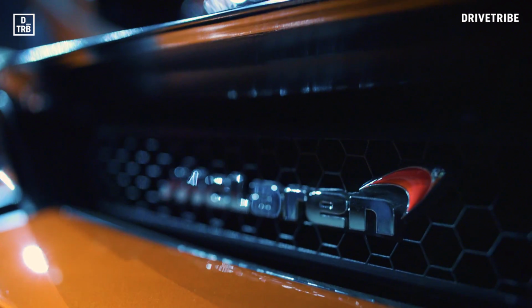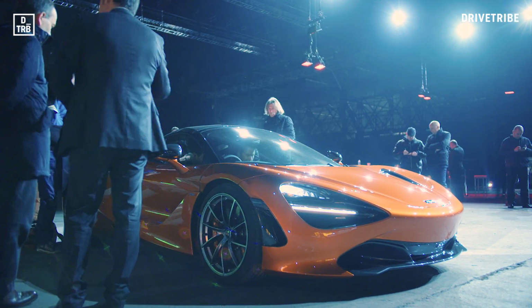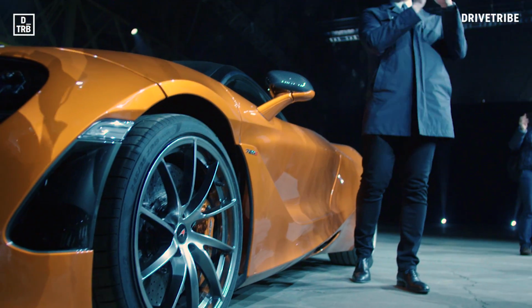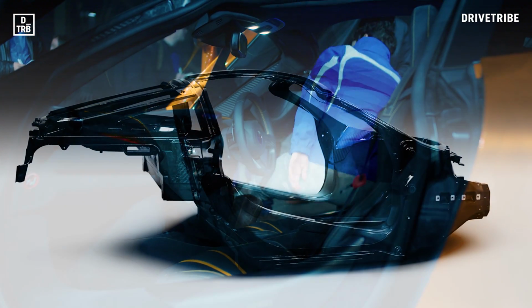It's quite a departure from what McLaren's done before, I think you'll agree. Instantly some things jump out at you, like the socket headlights, the apparent lack of side intakes, and the airy cabin that's been made possible by the new Monocage 2 structure.